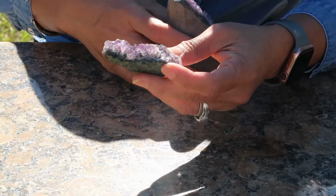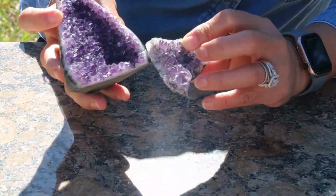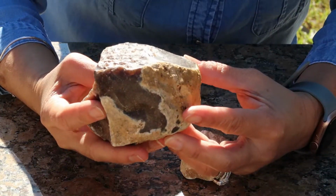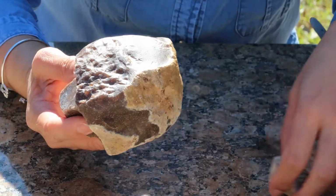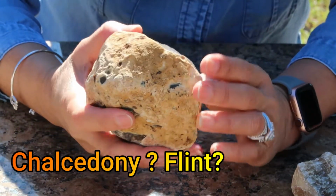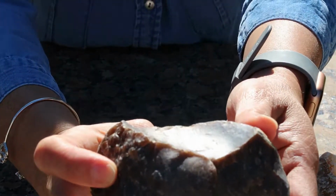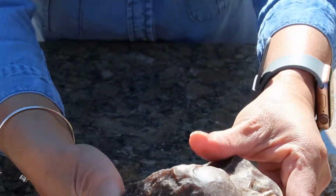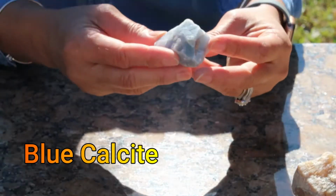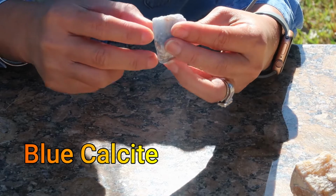This one, guys, is amethyst, purple amethyst crystal. And this one, some of my group in the Facebook mineral identification group said it's chalcedony, and some said it's flint. And this one is blue calcite. It's kind of blue right here, blue and kind of gray.